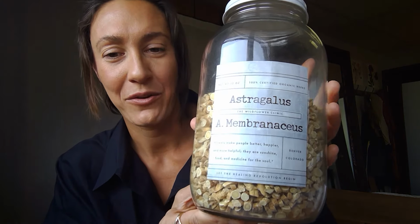The next one and last one is astragalus. So I love astragalus. Again, a lot of you probably know astragalus more on the internal decoction front for the immune system, for supporting the wei qi or the protective qi. I really like this herb because it is so great for toxins.